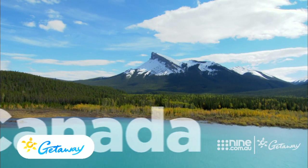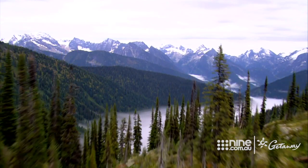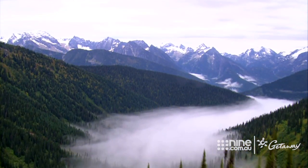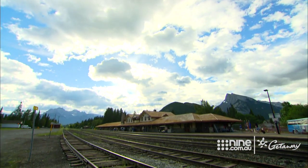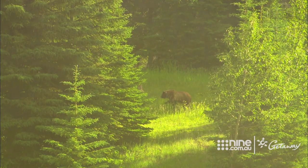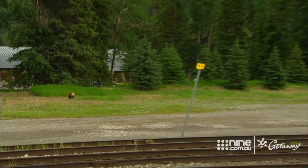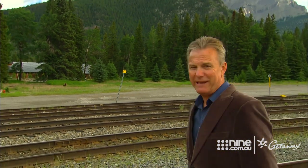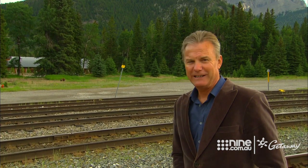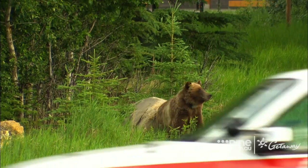Welcome back to our adventure through the genetically blessed country of Canada. And even hanging out at the local railway station, the good old Canadian scenery doesn't miss a beat. Well, here we are at Banff station waiting for the Rocky Mountaineer, and a bear's lined up as well. I hope he's got his own class. Wait around the train station.